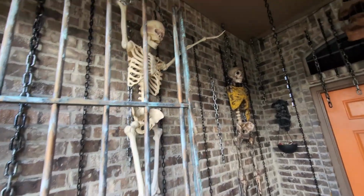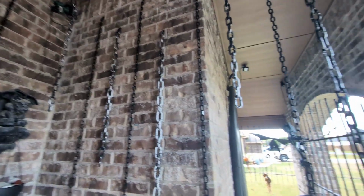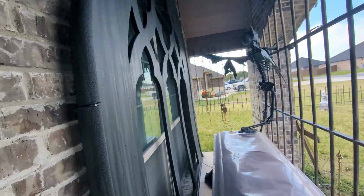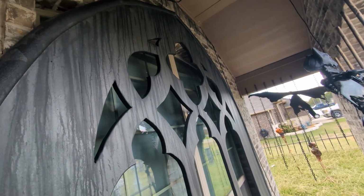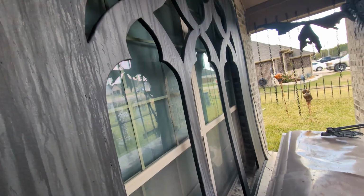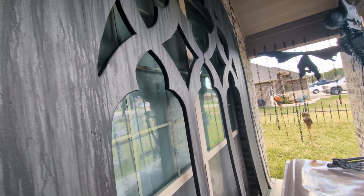We also added all of this in here. We added skeletons hanging. This is the vampire's dungeon here, with all these chains hanging and everything. And then, yes, she made these window coverings so that this is now completely covered with this awesome Gothic window here. It's 2 pieces, so we can store really easily.